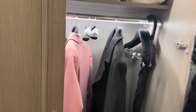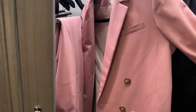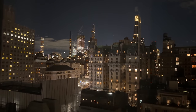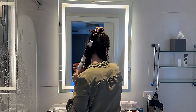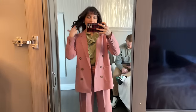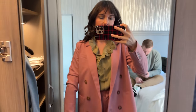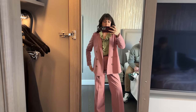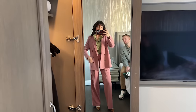And then tomorrow for the baby shower, I'm wearing a pink suit. Here's what I'm wearing, pink suit, with socks. I'm gonna take my socks off, but it's just so cold. I have this beautiful pink suit and I love the ruffle detail of this top. I'll link it if you're interested, but I love it. Off to go celebrate a little baby girl.